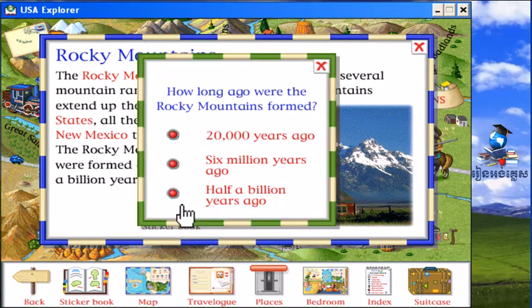To win a sticker, answer this question. How long ago were the Rocky Mountains formed? 20,000 years ago? Well done. You've won yourself a sticker.